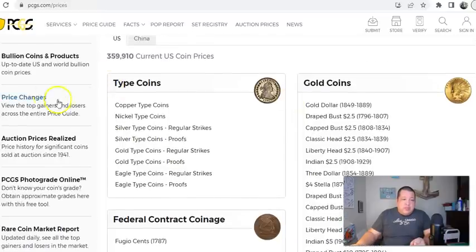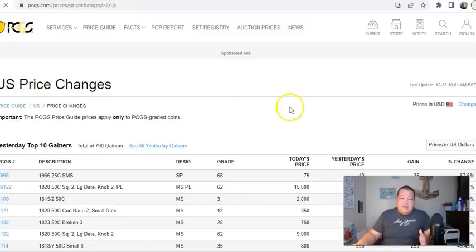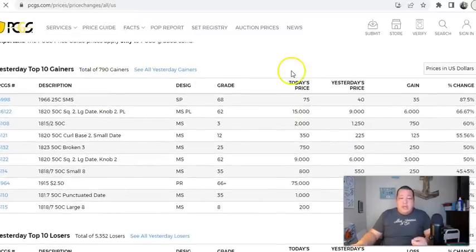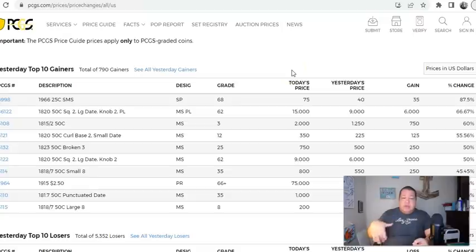You can go to price changes, which is here on the left. Let's go ahead and do that real quick. This you've seen me use in a couple previous videos. It gives you a 24-hour rolling top 10 gainers and losers list. I don't personally take stock in the top 10 24-hour movers and shakers, because these coins could drop off one day and then go back up the next day.